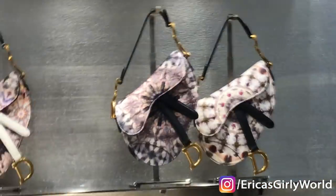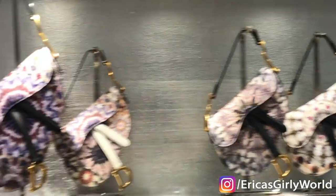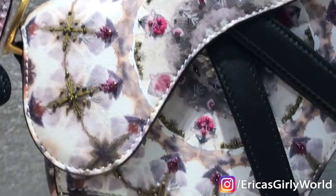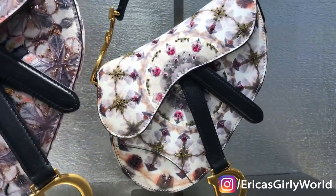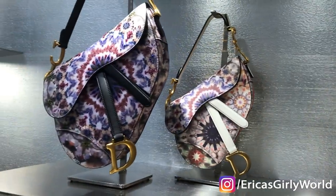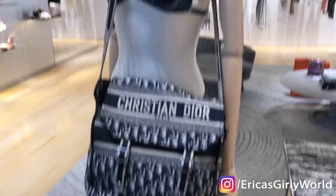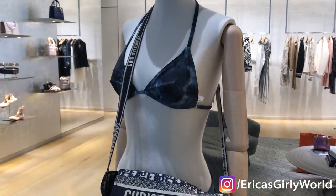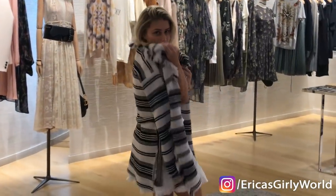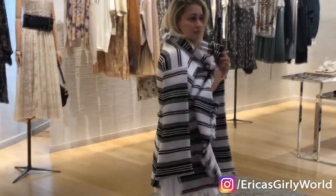The strap is like the price of the bag, right? Yeah. Look how gorgeous. Oh my gosh. Look at the detail of the embroidery, guys. This is insane, for real. Like crazy. And the bikini, oh my god. Val is cold, so she already grabbed the Dior coat just to keep her cozy, because that's how she rolls.